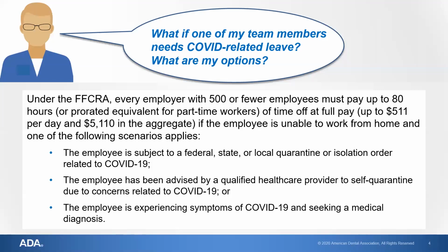So this is the question. What if one of my team members needs COVID-related leave? What are my options? Well, as we all know, and this is the first big part to chew on, under the Families First Coronavirus Relief Act, every employer with 500 or fewer employees must pay up to 80 hours for full-time folks, or the prorated equivalent for part-time folks, at full pay with limits up to a certain amount a day and in the aggregate, if the employee is unable to work from home and one of the following three scenarios applies.